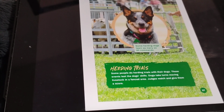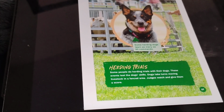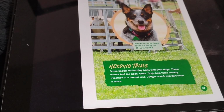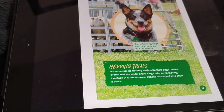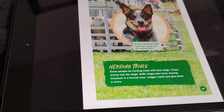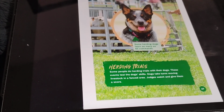Herding trials. Some people do herding trials with their dogs. These events test the dog's skills. Dogs take turns moving livestock in a fenced area. Judges watch and give them a score. Some herding dogs learn as many as 60 commands.